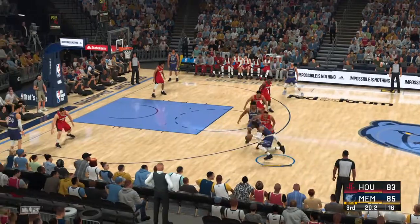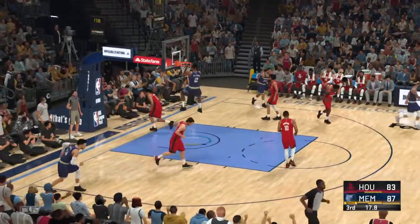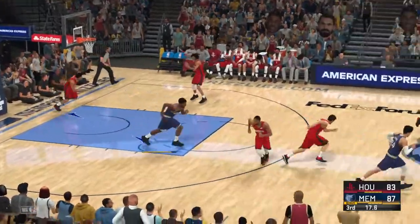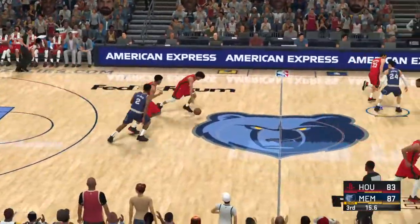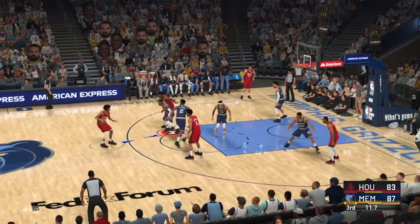Gordon against Morant. Here's Tillman. And he dunks it down. Oh, man. He got fancy with that finish. He may be trying to provide the spark they need to break this one open.